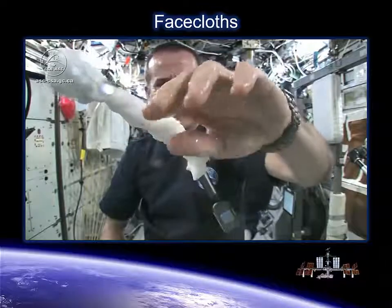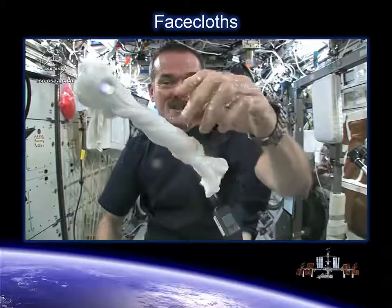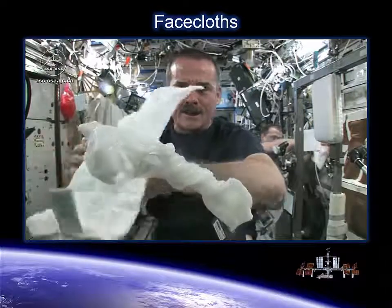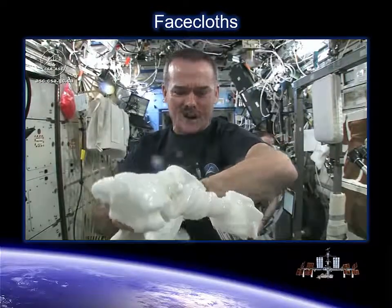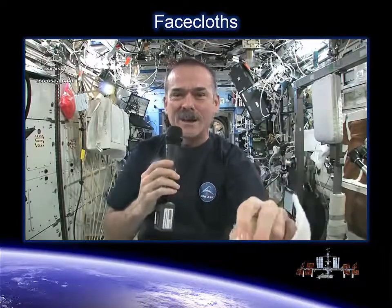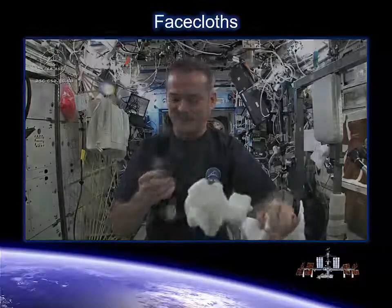Wonderful moisturizer on my hands. And the cloth doesn't really unravel itself. It just stays there floating like a dog's chew toy, soaking wet. Great experiment, worked perfectly. Meredith and Kendra, congratulations, great idea.